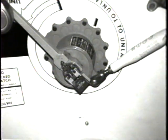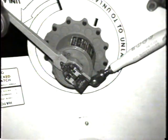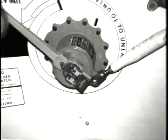Okay, right now we're fully seated in the locked position. I'm going to rotate to unlock. Okay, again, it will not seat in the unlocked position. That's about three-quarters of the way. I'll jiggle the handle as I try to get it properly seated in the unlocked position.